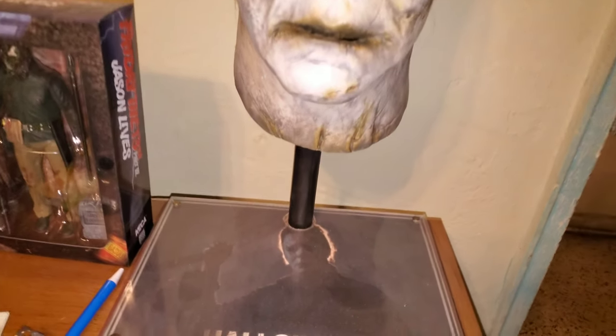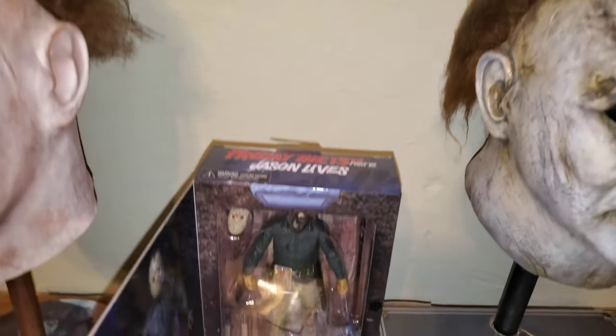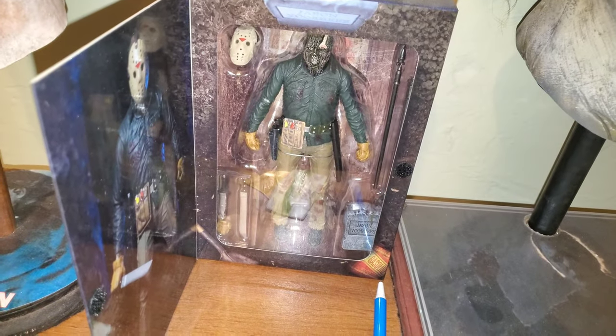And there's also another Frightmare Productions stand. That was just a gift my brother got me for Christmas. NECA Toys Friday the 13th Part 6 Jason.